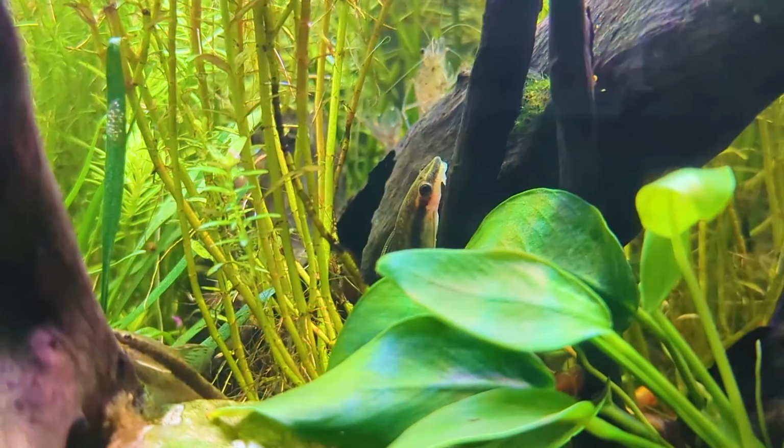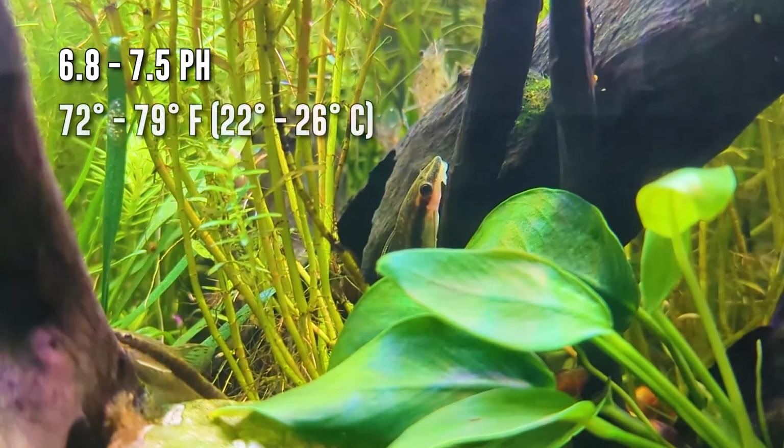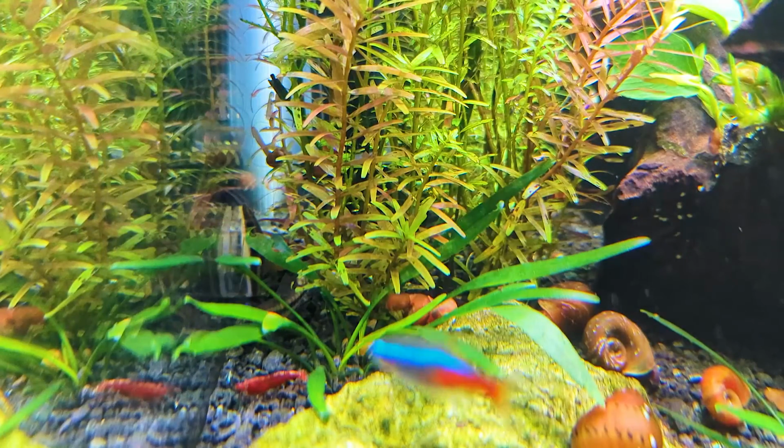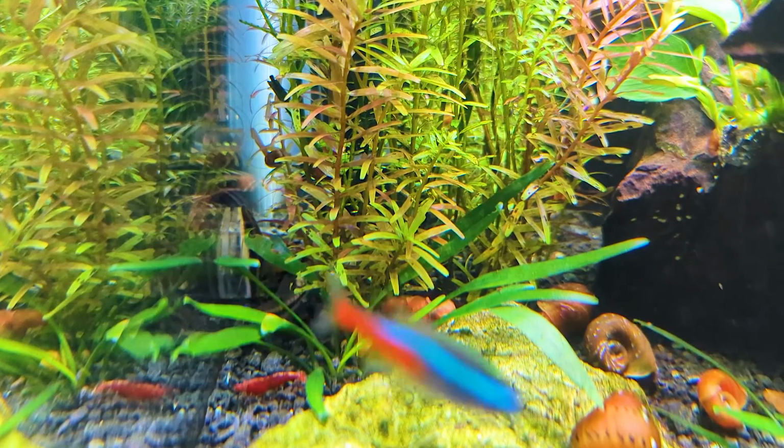They do well in water that has a pH level of 6.8 to 7.5, and that is kept between 72 to 79 degrees Fahrenheit, which equates to 22 to 26 degrees Celsius. A good filter is required because they are sensitive to poor water quality and also don't tolerate fluctuating water parameters.